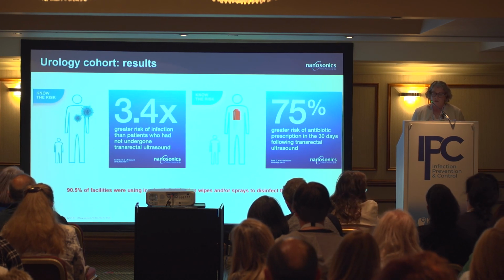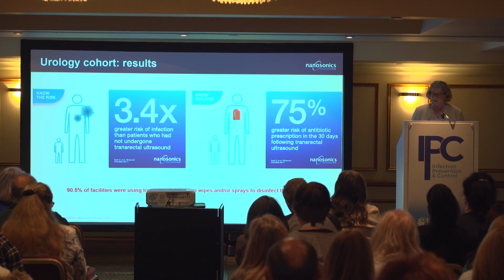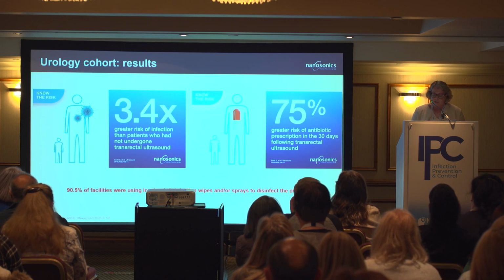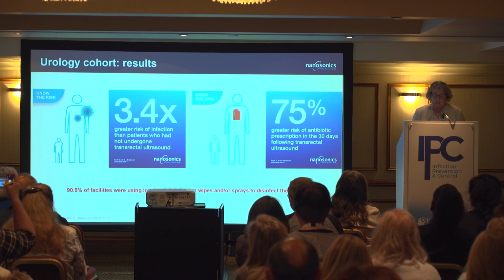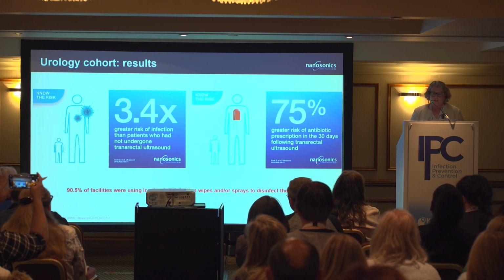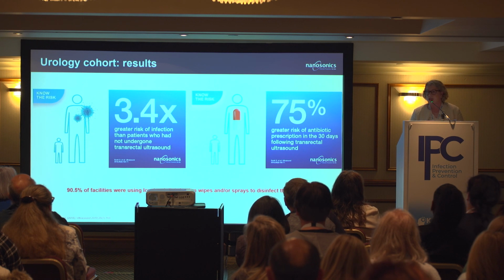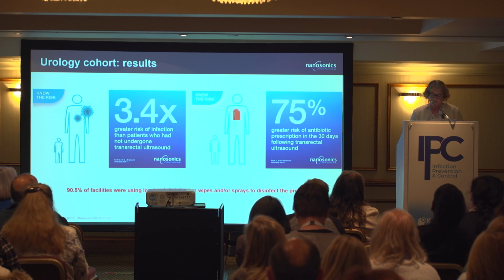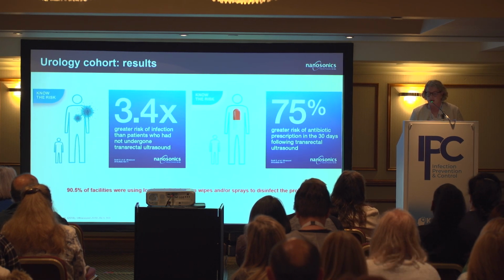In the urology cohort, the numbers are even higher. So you have a 3.4 times greater risk of infection and a 75% greater risk of antibiotic prescription. So recognizing again this unacceptable risk that they identified through this study, this more or less led to the development of all of the guidance in Scotland to require high-level disinfection for ultrasound probes, and specifically looking at endocavitary probes as well. So it's where the evidence, as we know, informs guidance, and the evidence is building all the time.